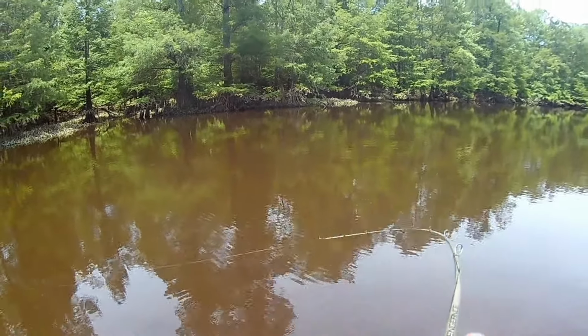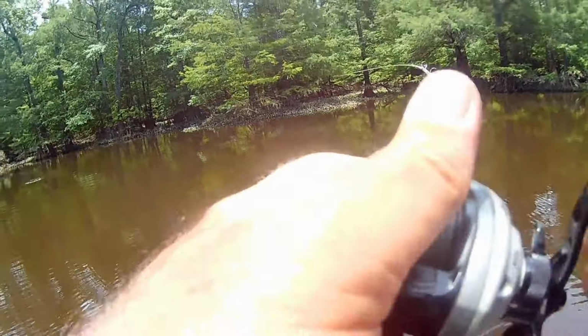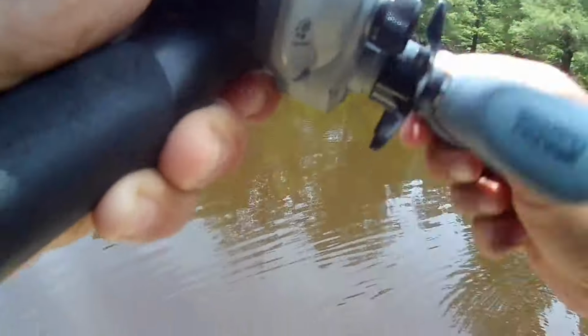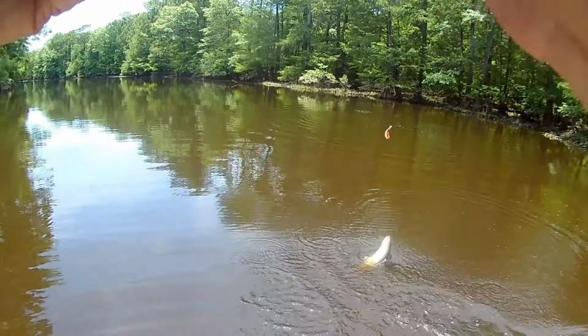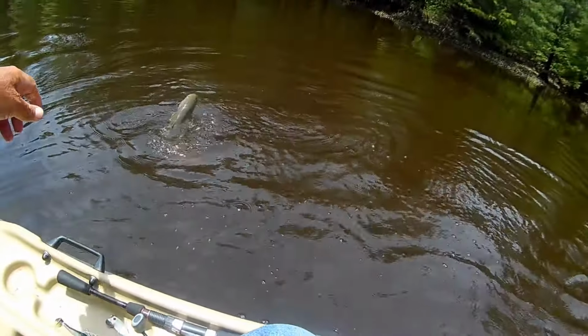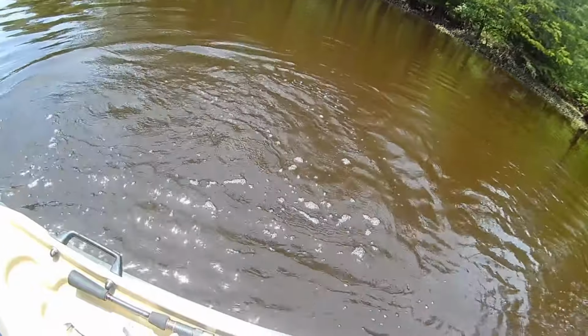Got him. Ooh, that's a giant. Holy cow, that's a monster. Wow. Stay down. Oh my God, that thing is huge. What is it? It's not a bass. Is it a carp? Oh wow. No, that is a bowfin. That is a bowfin.